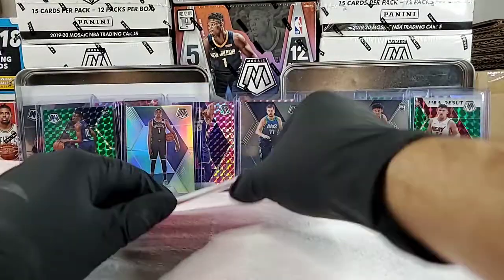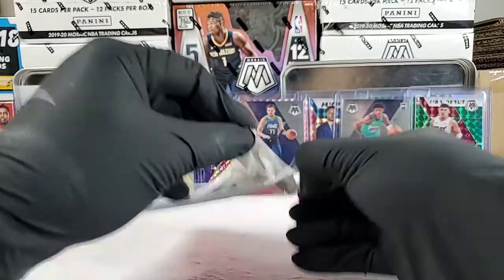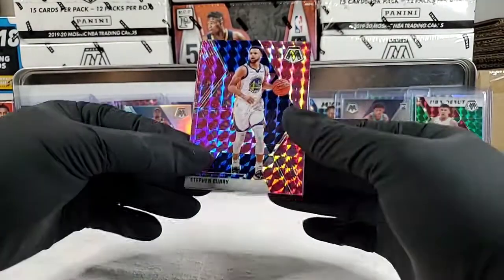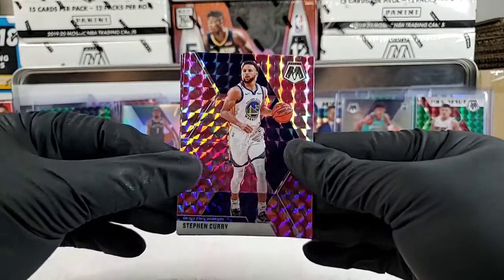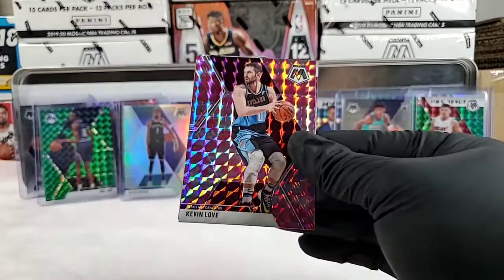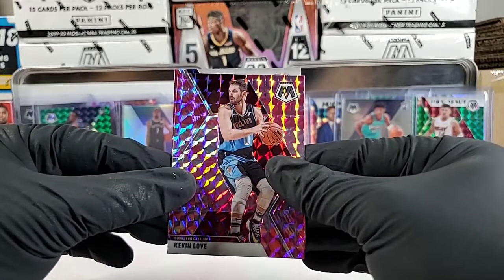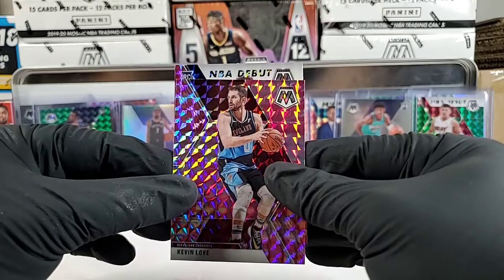And our final pack of the break. Pink camo. Right in shotgun is Steph Curry. Nice hit for Golden State. Boom. Steph Curry. Kevin Love. The Cleveland Cavaliers, rather. And our last card of the break is going to be an NBA debut. Who is it?